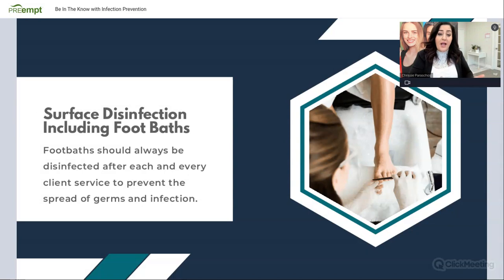As it says here, for foot baths, you're able to use the RTU for non-circulating ones. If your foot bath has the piping and the plumbing system to circulate the water, then you have to use our concentrate, because it has to go into those pipes and break down the biofilm that can build up. But otherwise, if you have a stainless steel bowl, a porcelain or ceramic bowl, or the jetted foot baths that have just the magnetic jets and they're not circulating, RTU.